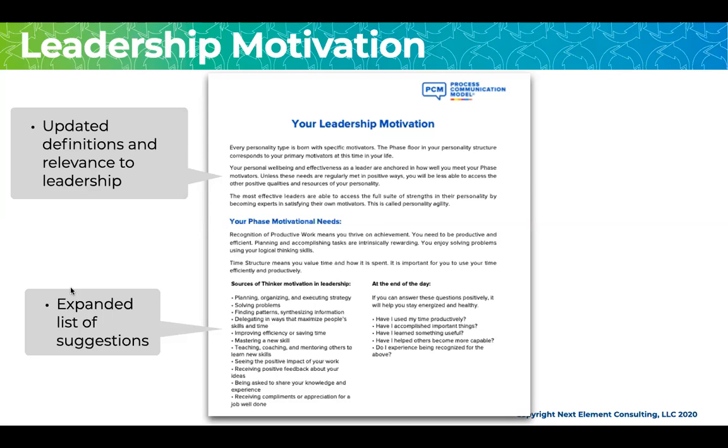And this was where we got great input from other leadership experts that were not involved in PCM. We're able to give some really good ideas here. We also scanned all the other profiles, sales profiles, all the other ones, and tried to pick the best from that list.